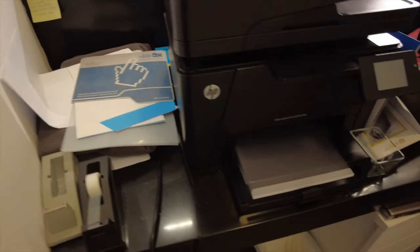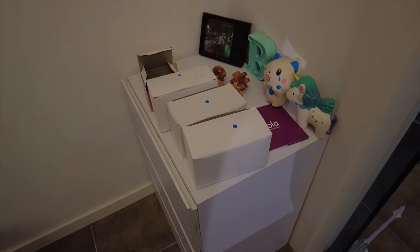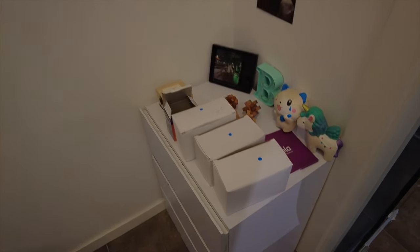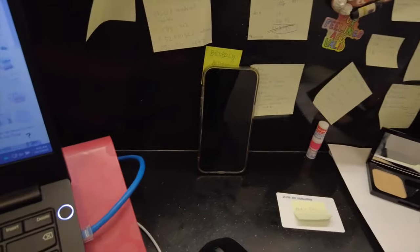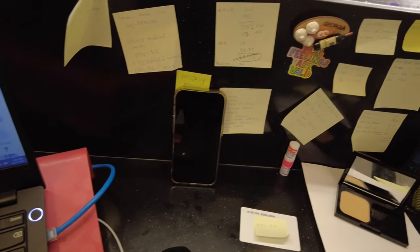Clutter here. Clutter there. This side table is just so not organized. This is outdated. And then over here, it's just so many things. So busy.